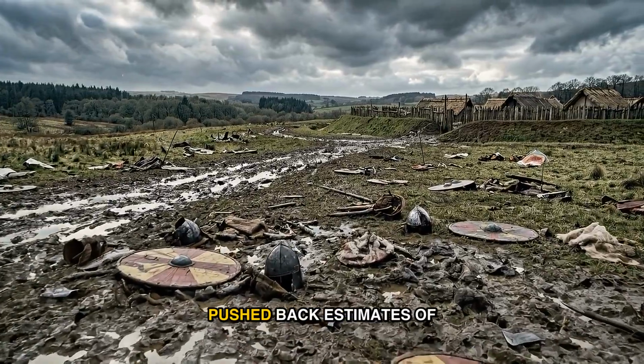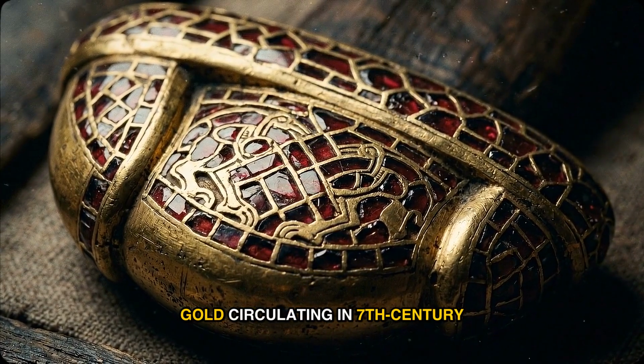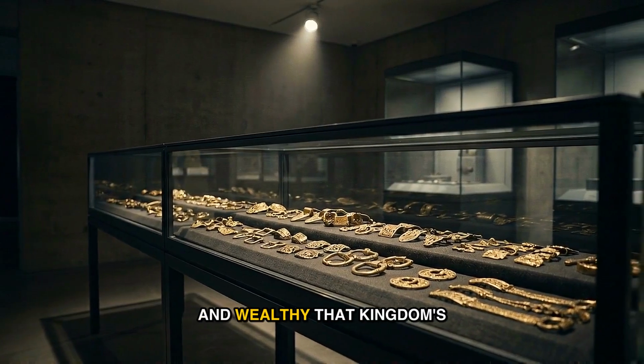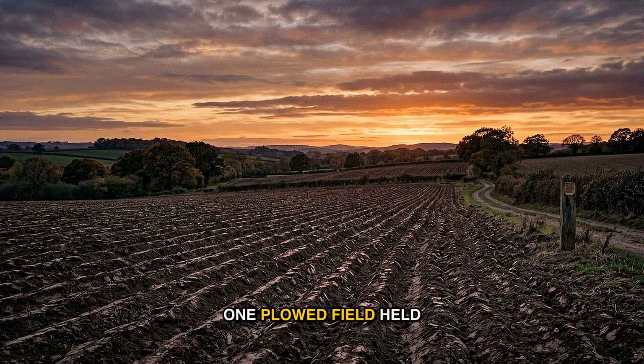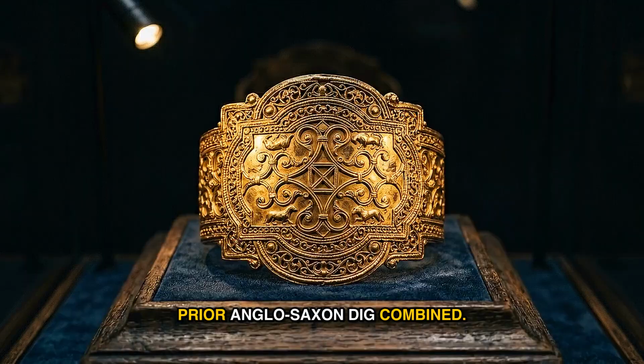The find pushed back estimates of the sheer volume of gold circulating in 7th century Mercia and forced a reassessment of how organized and wealthy that kingdom's warrior elite really was. One plowed field held more gold than every prior Anglo-Saxon dig combined.